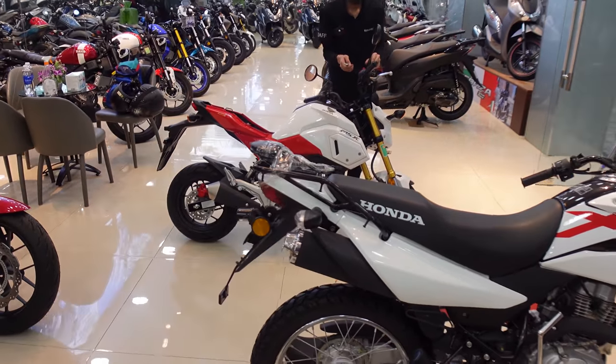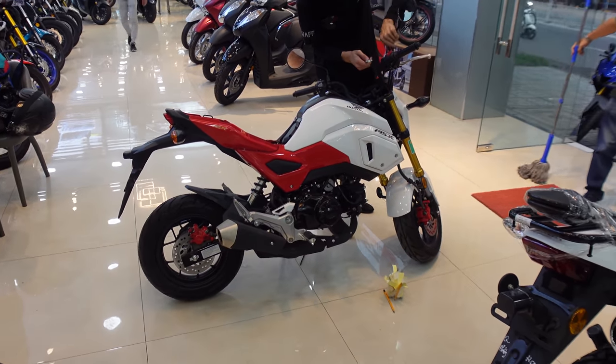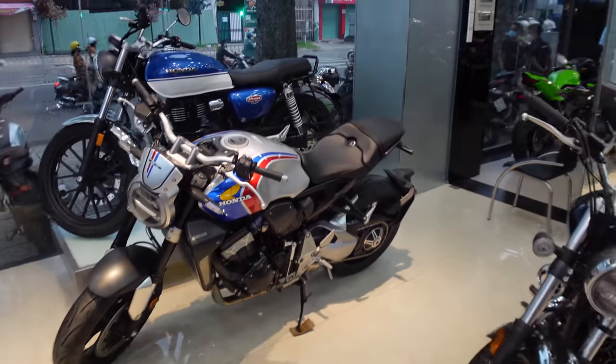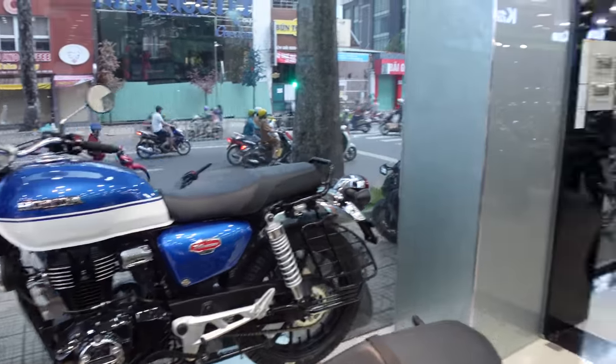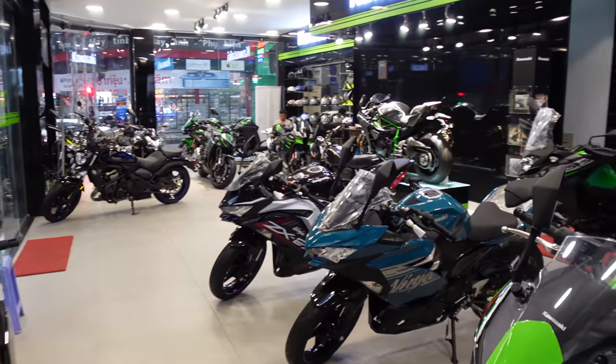So, look at that paint. You know, Grom's a good looking bike. They're fun to ride around on, so I think she'll really like it. Hopefully it doesn't rain on her inaugural outing with it. You never know.